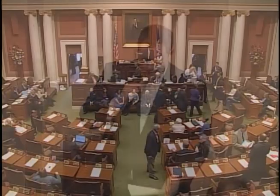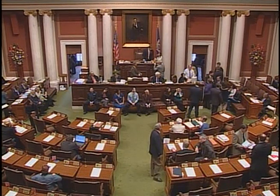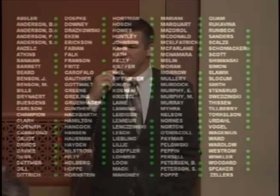The Minnesota House Chamber is a site of momentous legislative work. 134 representatives across Minnesota gather here during the legislative session to debate and vote on bills that affect the lives and futures of residents in the state.